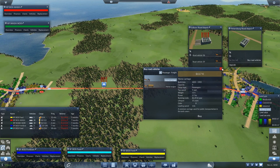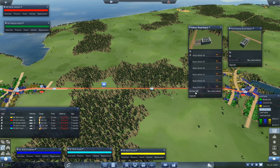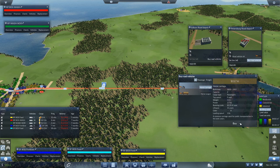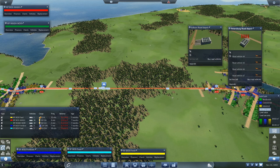You know what? I might start banging them on six at a time. Set line... Boston, Washington. This I'm still going to do four, I think. One, two, three, four. And set line at Washington, Norfolk. Whew. So what are we up to now? We've got 34 vehicles on Boston, Washington. We've got 32 on the Washington, Norfolk.